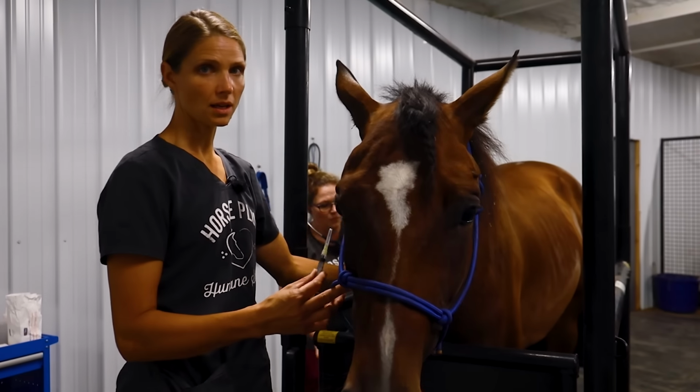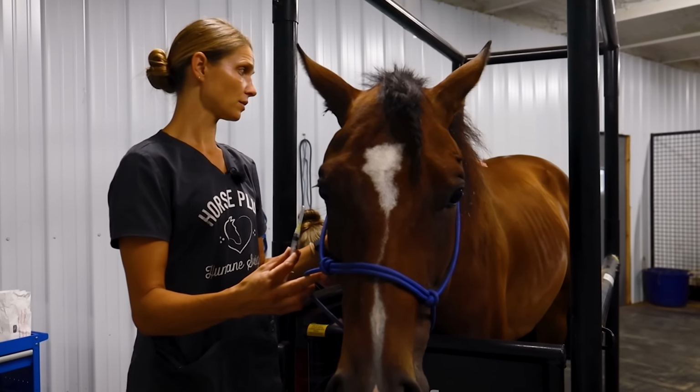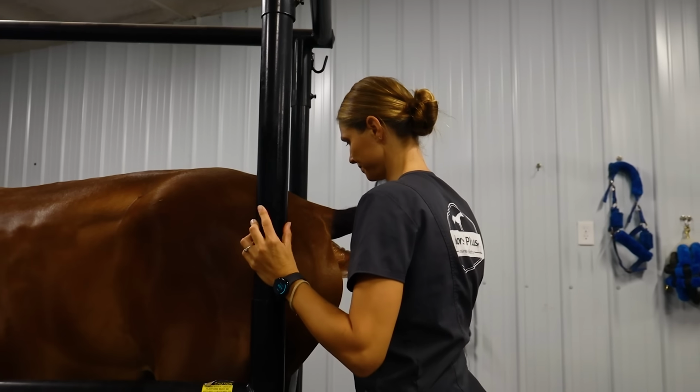So we are going to sedate her today. We're going to do a rectal palpation and give her some fluids. We're going to ultrasound her gastrointestinal tract and her lungs and run some blood work and see if we can find any more information.